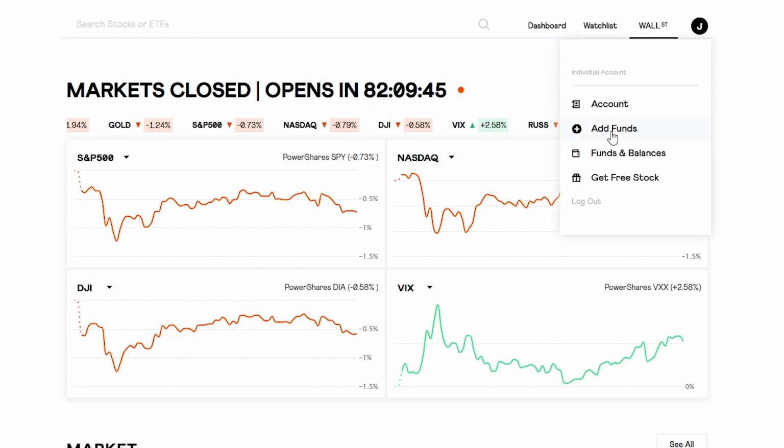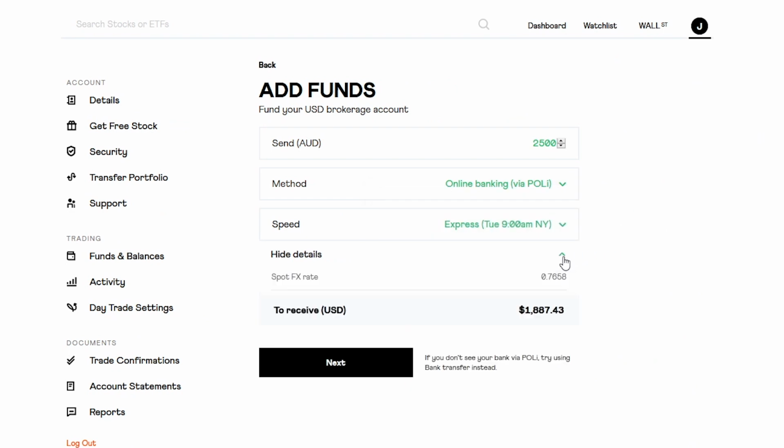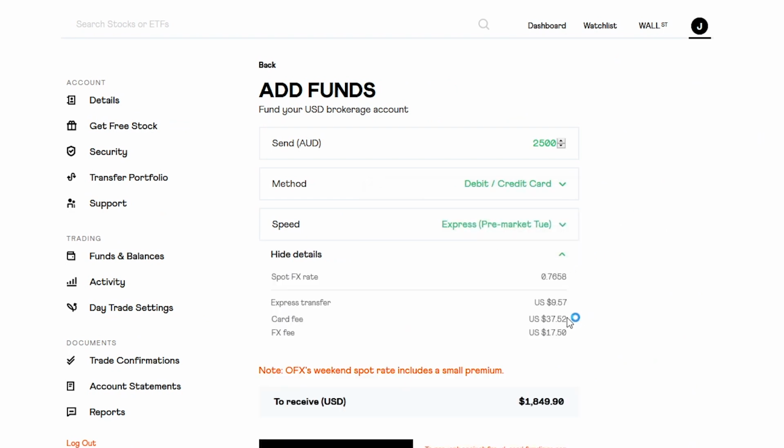Now, to start trading on Stake, you need to convert some money into US dollars, and this is where Stake makes its money. They'll charge 0.7% of the funds that you transfer, but they make this transparent, which is a very good thing. To do this, just go to the Add Funds page and choose Online Banking as a method and select your bank to do a POLi payment. You can use a credit card to fund it, but there's a card fee for that.